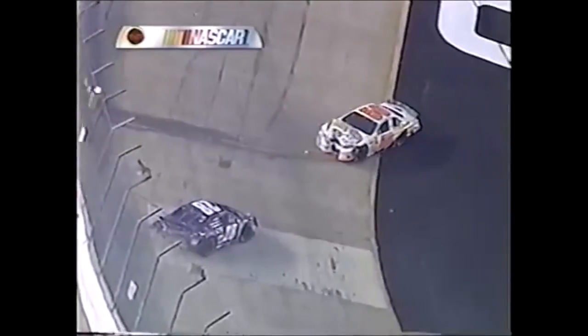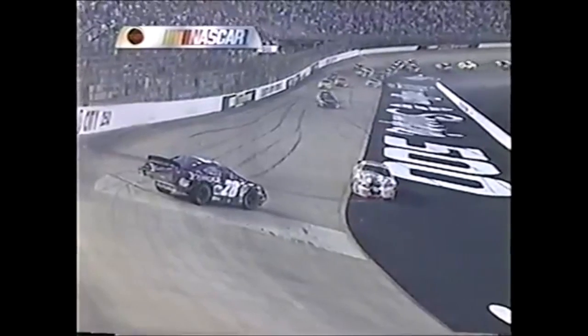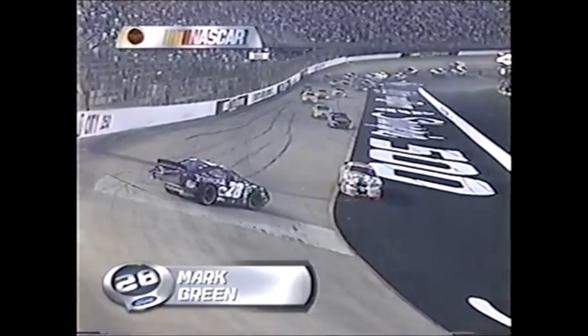That trouble off turn 4, first lap, Johnny Sauter and Mark Green. And who's that collected Mark? That is Eric McClure. So the answer to your question would be, we were correct. One lap. We said under 2, didn't we? I'll give you credit for that.